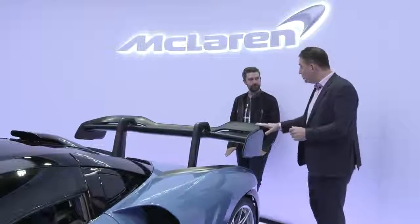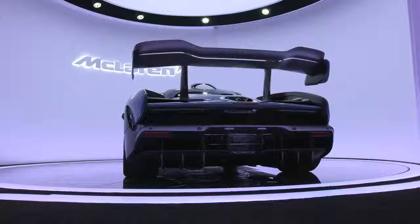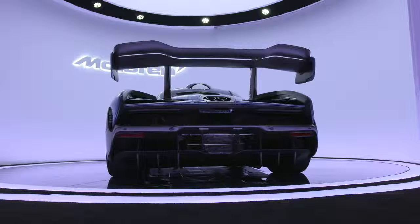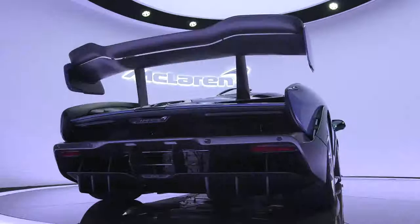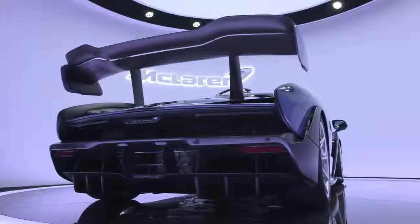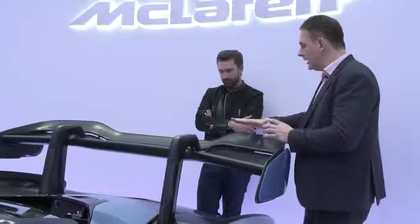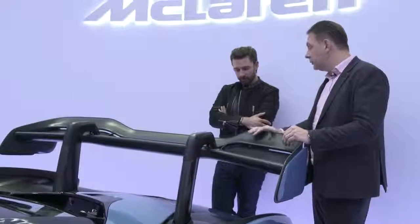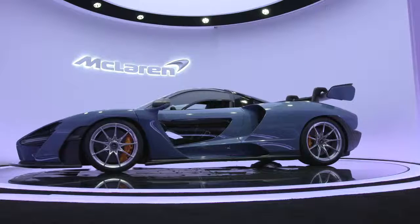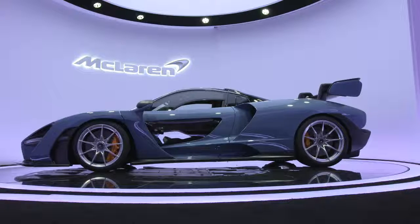You could have a family picnic on this. You could, yes. It is colossal. It's very useful for that. But in conjunction with the front active aero, which we'll take a look at in a moment, this gives us 800 kilos of downforce at 250 kph. Huge amount of downforce. The car is a development from what we learned on P1. The wing is active, so it can change its angle of attack based on what it wants to do, whether it wants to throw off drag or give more downforce. This can come up under braking and then reduce in a DRS form to throw off drag and make it as streamlined as we can.